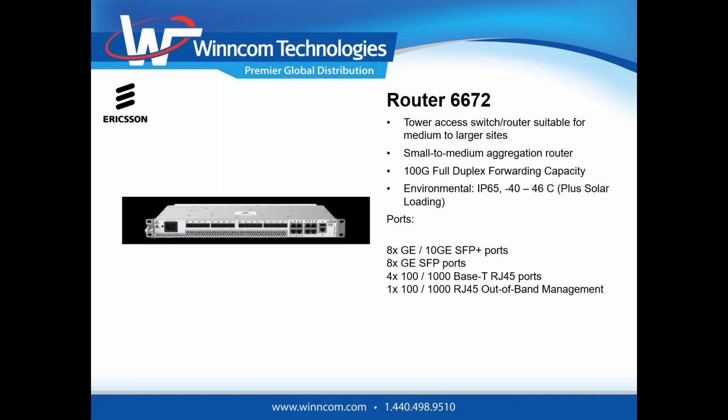Next router model is 6672. It provides up to 100 gigabits of forwarding capacity and can be used in large tower sites and aggregation applications. It has 8 1 gig SFP ports, 4 RJ45 ports, and 8 SFP plus ports.